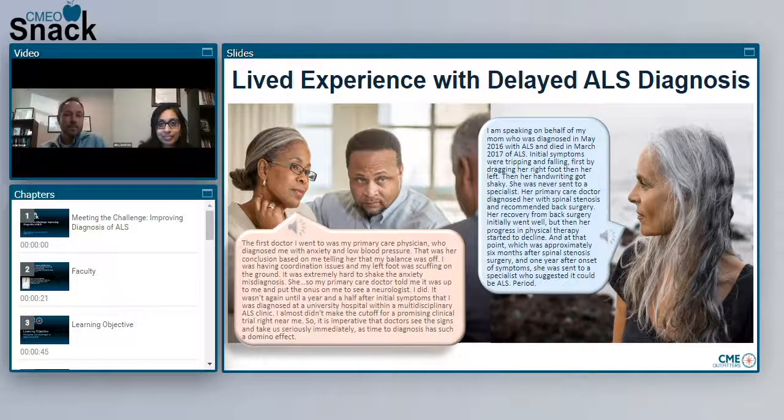The first doctor I went to was my primary care physician, who diagnosed me with anxiety and low blood pressure. And that was her conclusion based on me telling her that my balance was off, I was having coordination issues, and my left foot was scuffing on the ground. It was extremely hard to shake the anxiety misdiagnosis.